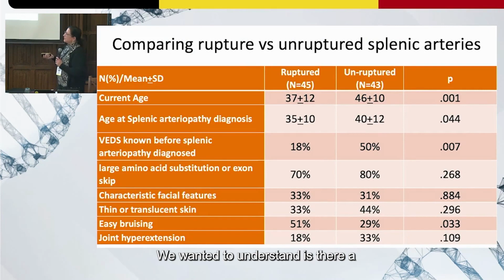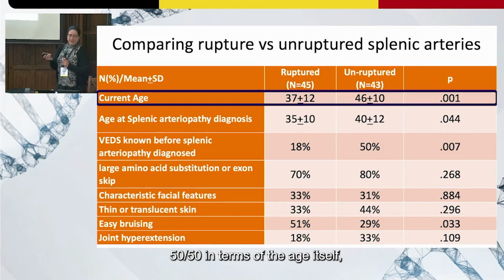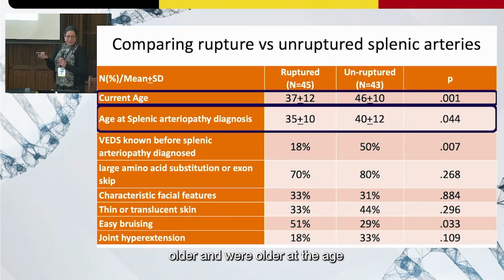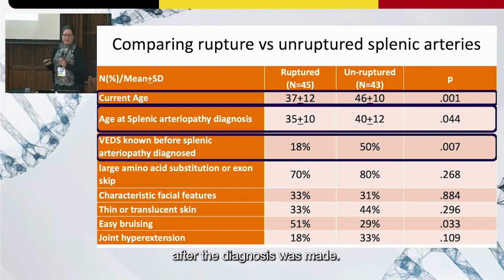We wanted to understand, is there a difference between people who presented with ruptured splenic arteries and non-ruptured splenic arteries? And you can see that, again, the group was 50-50. In terms of the age itself, people with unruptured splenic artery pathology were older and were older at the age of splenic artery pathology itself. And then what was interesting is that the vEDS diagnosis was less likely to be known in the people who presented with ruptures. And the corollary to that is that people who had unruptured aneurysms were discovered after the diagnosis was made.